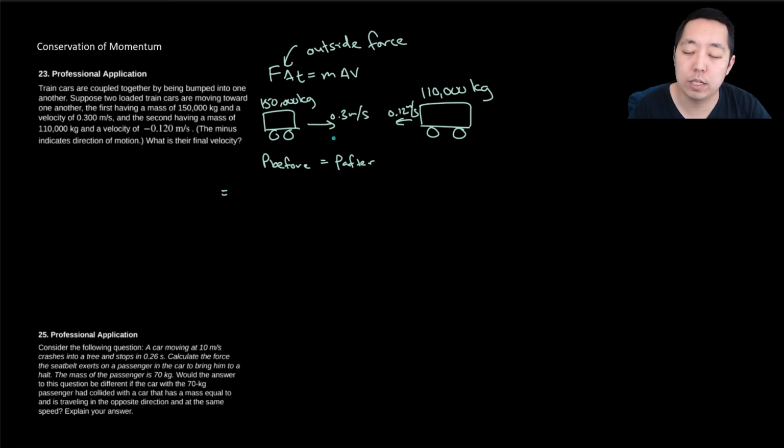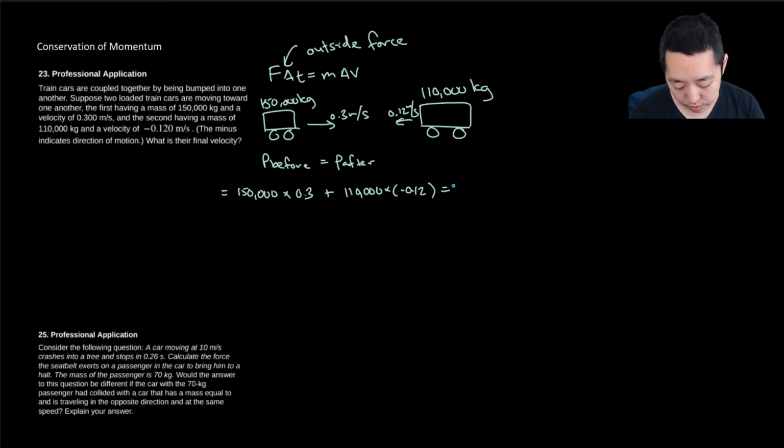So the momentum before is the sum of just the mass times velocities. So this one is 150,000 times 0.3 plus 110,000 times negative 0.12, and that would be 31,800 kilogram meters per second. Okay.